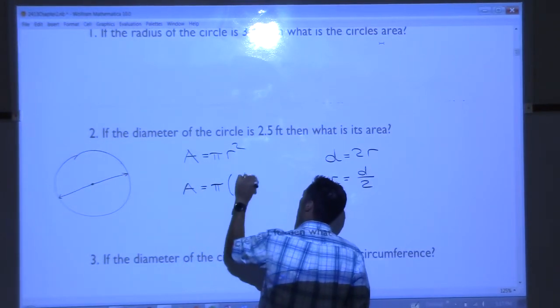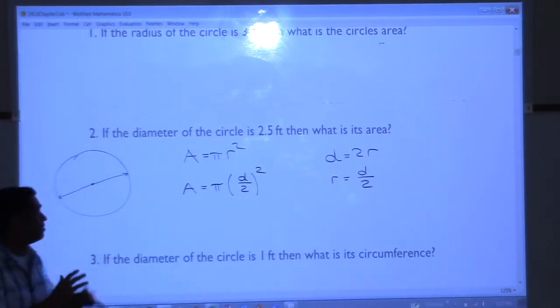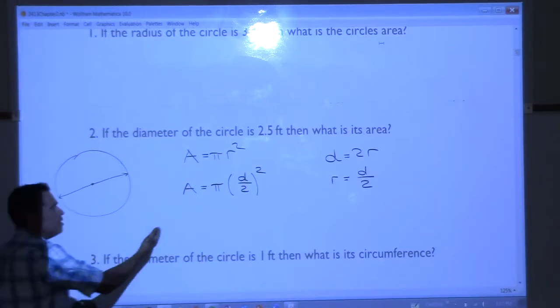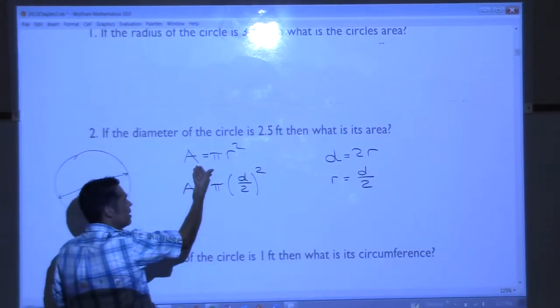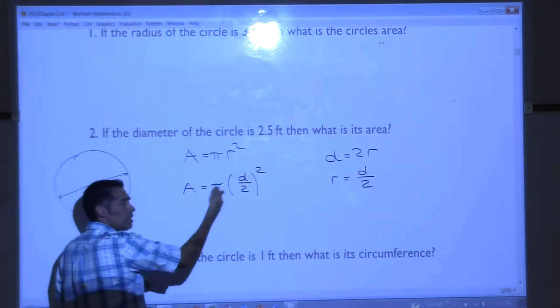I realize this may not be the most efficient way that you would do it, right? But I'm just asking whether or not that makes sense. That makes sense? So now I have a new formula, don't I? This formula is how you find the area of a circle if you're given the radius. This is how you find the area of a circle if you're given the diameter.